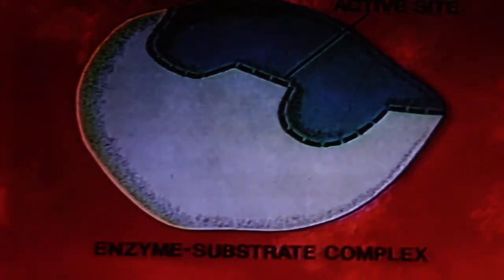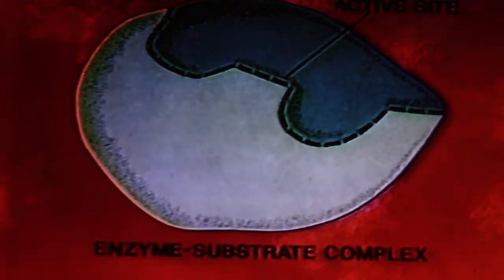When the substrate and enzyme combine temporarily, they form an enzyme-substrate complex. The substrate joins the enzyme at a particular place on the enzyme surface called the catalytic site, or active site. The shape of this site and the chemical nature of the amino acids in the site determine which substrate is welcome and which ones are not.